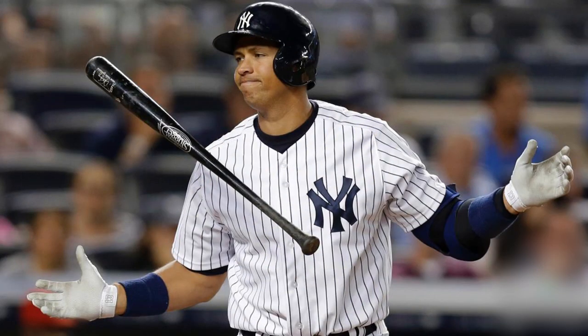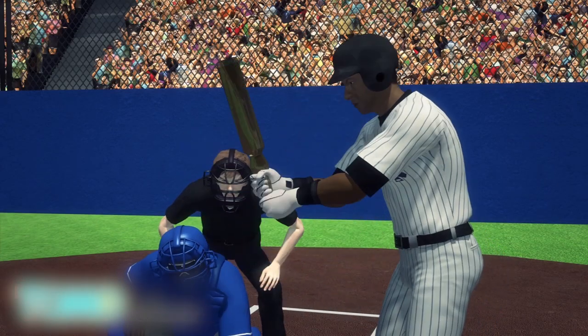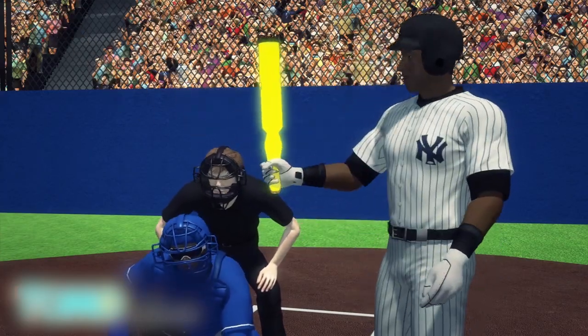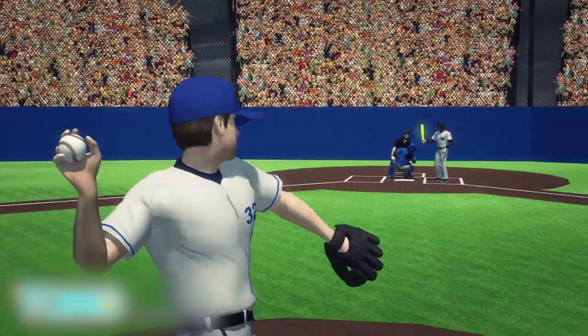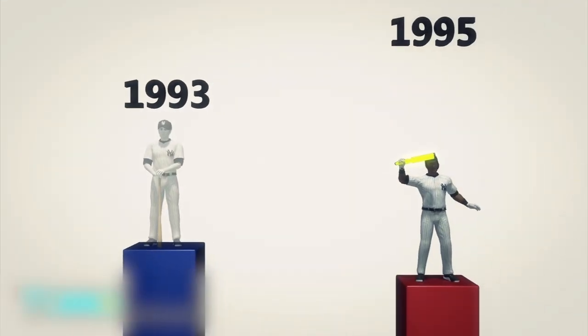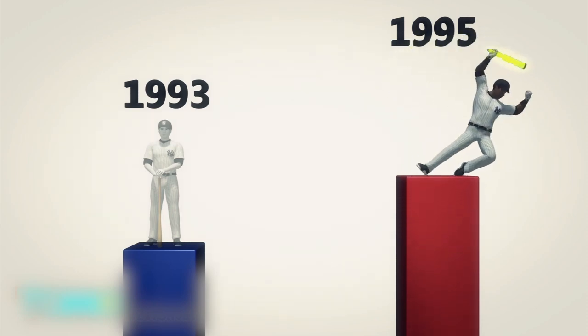A-Fraud moves into third on all-time RBI list. Looks like Alex Rodriguez moved into third on the all-time RBI list. A-Fraud hit a three-run homer off Kansas City Royals pitcher Chris Young in the third inning of Wednesday's 4-2 win at Yankee Stadium, giving him 1,995 career RBIs. With that hit, he passed Lou Gehrig's 1,993 RBIs and moved into third on the all-time list.